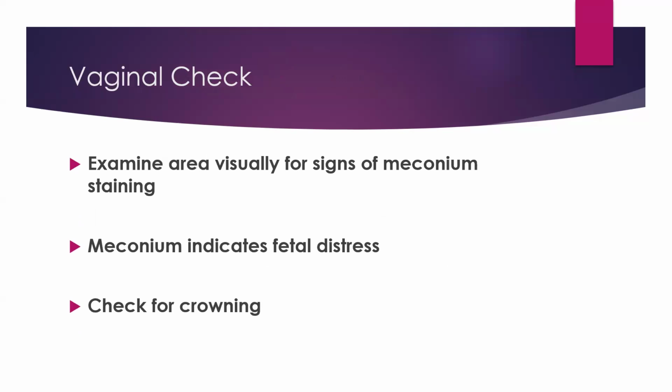So we want to do a vaginal check, right? So mom's bag of waters is broke. We want to get her to what's going on, and then we need to check. Ideally, we need to check as soon as possible. So we want to examine the area visually for signs of meconium staining. If we see meconium, that indicates fetal distress. And what's happened is baby's basically had a bowel movement inside of mom. And now inside the womb, inside the birth canal, there's poo. And that poo is getting in baby's mouth, getting down baby's airway, and basically causing some issues for baby.